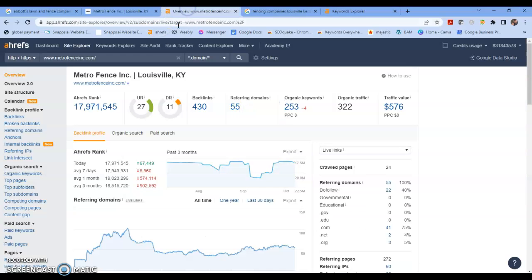Now, what I've done is I put their website in a tool I use called Ahrefs, and it's going to give me their analytics and where they're sitting. So this is the UR and the DR. This is the strength and the trust that their website has with Google. This is on a scale of 100, and you want to keep those numbers balanced and moving up continuously. As of right now, they've got 430 backlinks with 55 referring domains. So implementing some of these tips is going to help boost these numbers for your website.